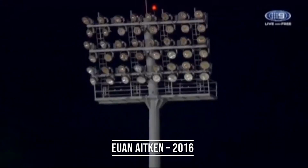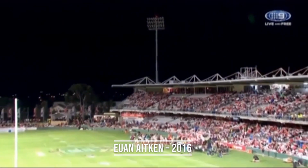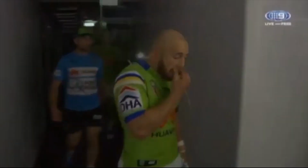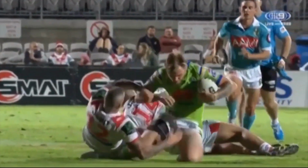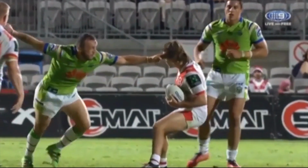Number 8, Ewan Aitken 2016. It took an 85th minute interception to spark this game into life. A blackout in the Kogarah region plunged the UOW Jubilee Oval into semi-darkness for the entirety of the Round 10 clash. Neither side found their groove in the first game back from the rep round, and quite fittingly the game was forced into extra time.